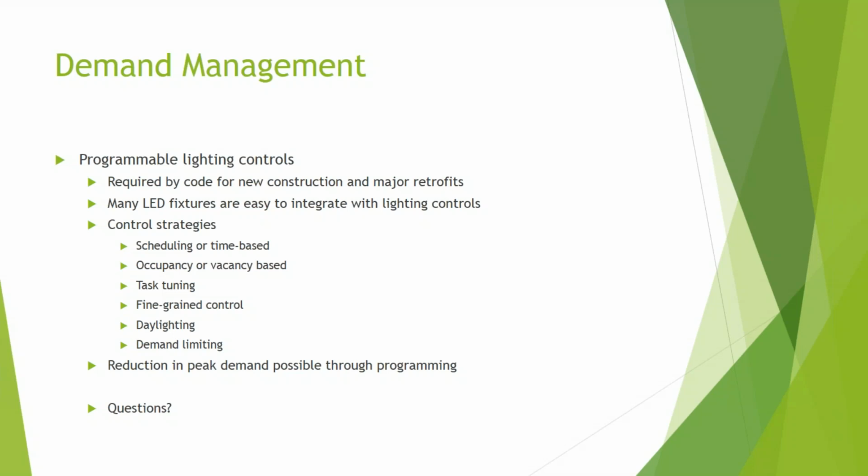Vacancy starts by requiring some sort of activation. So you walk into a room, you hit the button, that will turn the lights on, and then vacancy sensing will turn the lights off when it no longer detects people in the room. And that is required more and more. For example, Title 24 in California requires vacancy as opposed to occupancy in many places.